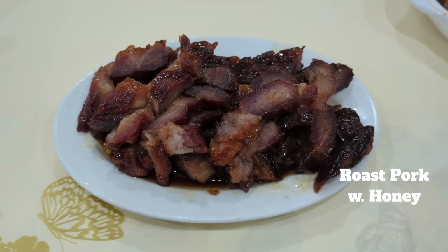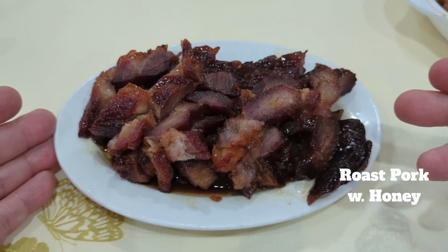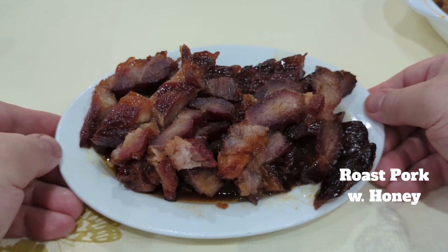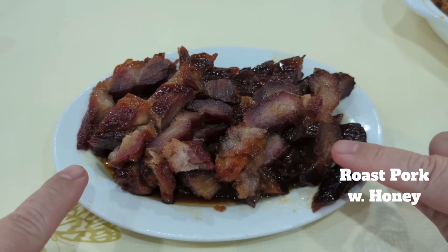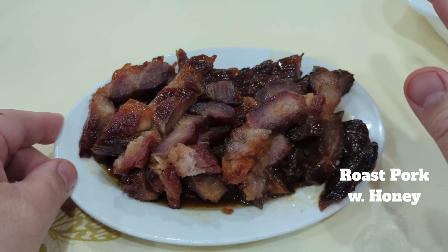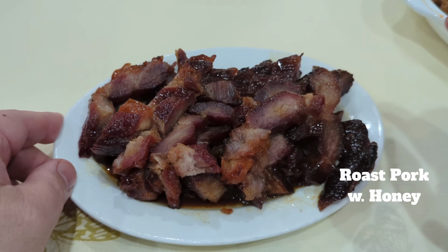I almost forgot to mention that this plate of roast pork is about 6.5 to 7 inches wide, so it's not a huge plate, but it seems like they've piled the plate pretty high, maybe too deep in roast pork. This is $12, so it's a little on the pricey side, but I'm hoping that this is really good.